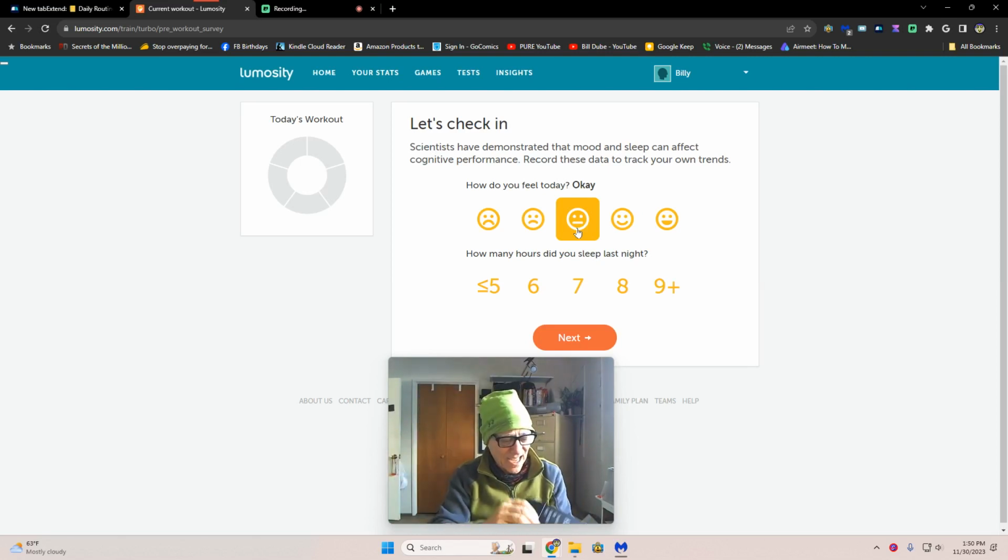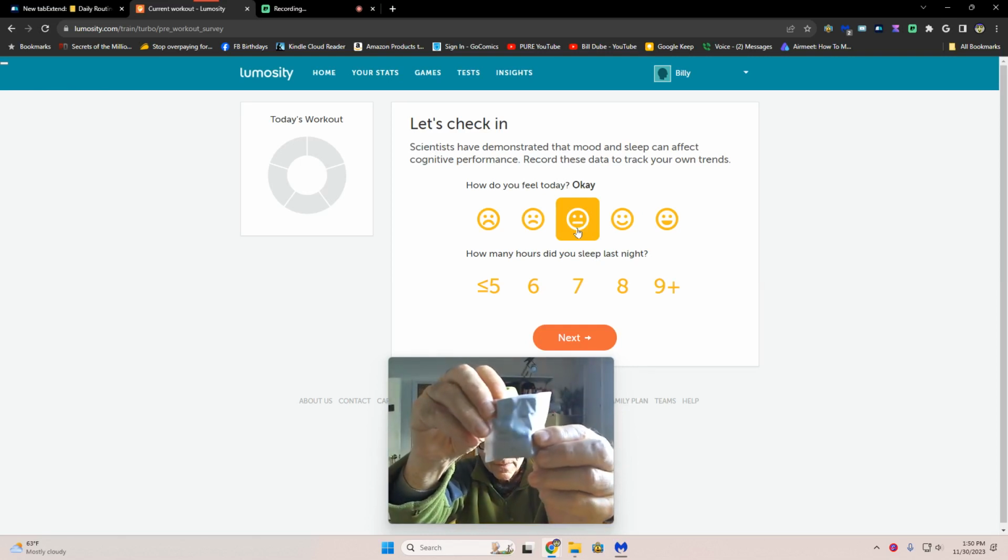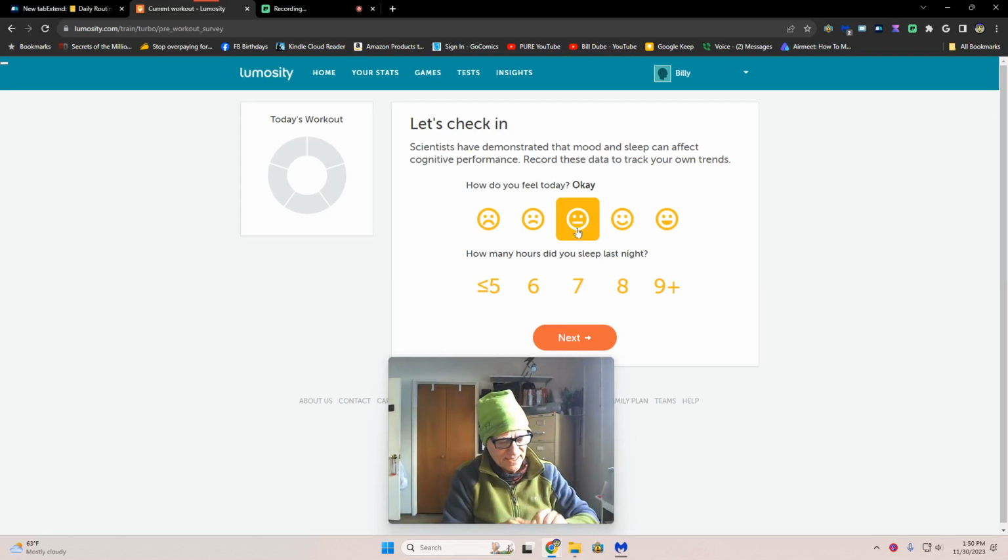Not only that, it came with an extra set of gray keys for the main functions. So your plus, your minus, your multiplication, and division. All those good things.